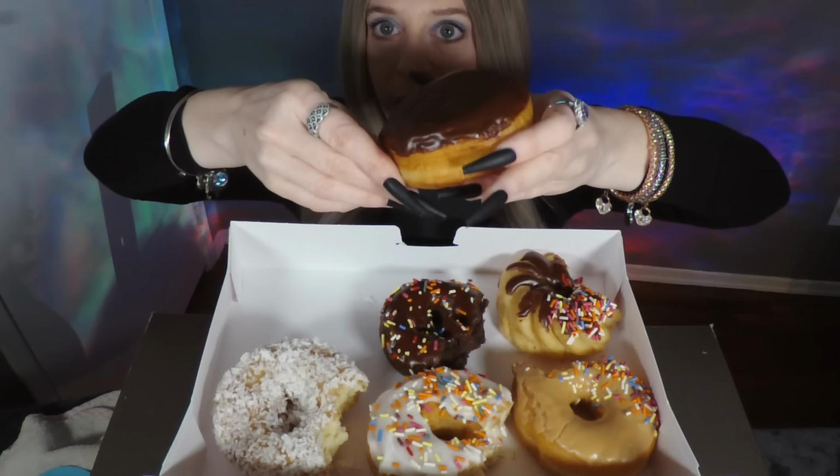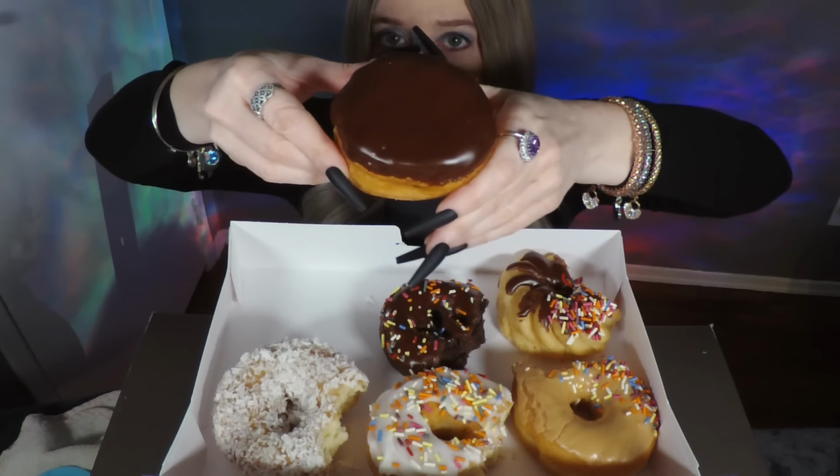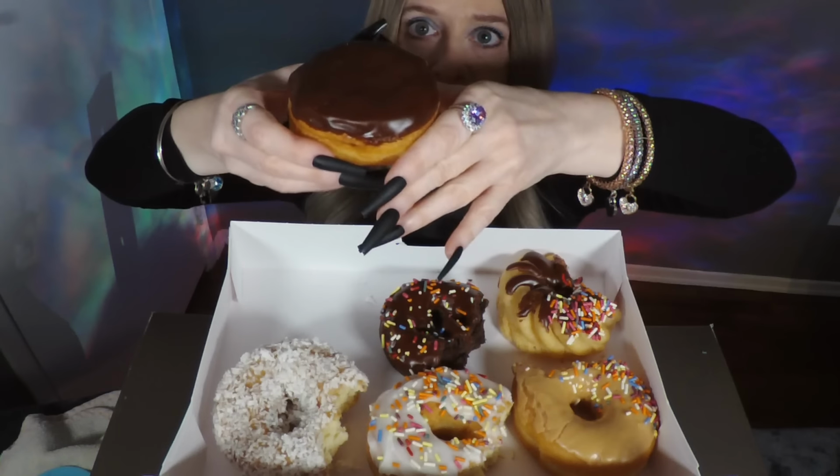Okay, so Boston cream is a filled donut. It has custard inside, chocolate on the outside. A lot of people prefer this kind of donut because it has filling and people like filled donuts, and I also like filled donuts a lot. But they had a very limited selection of filled donuts today. Not like the last bunch I had, every single one was filled. And they were all heart-shaped. But today we have a different selection.